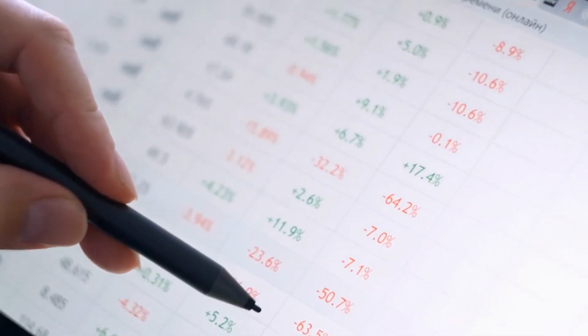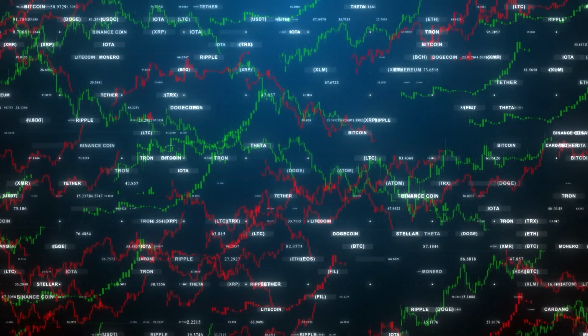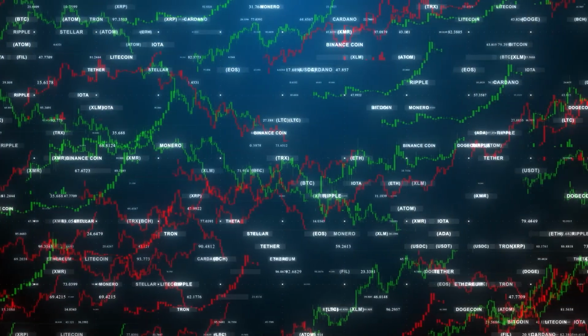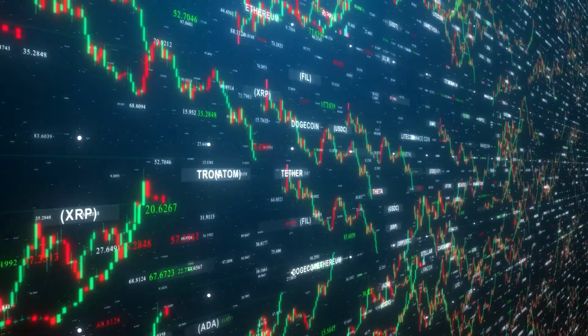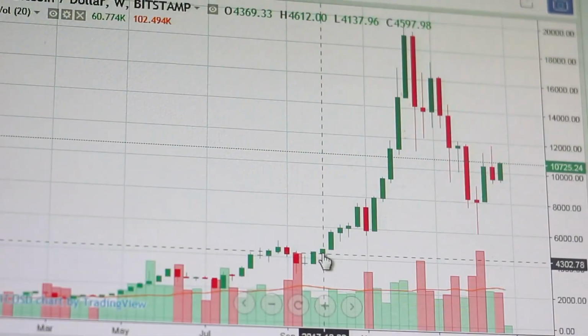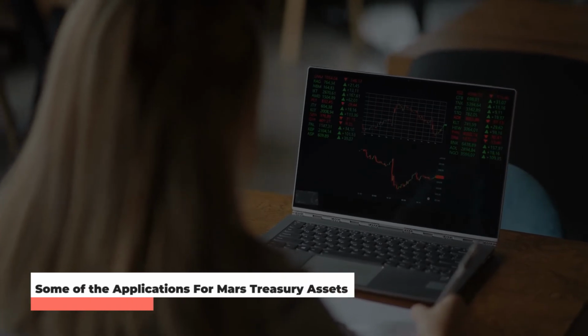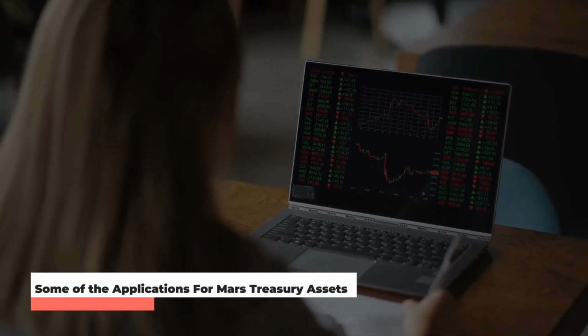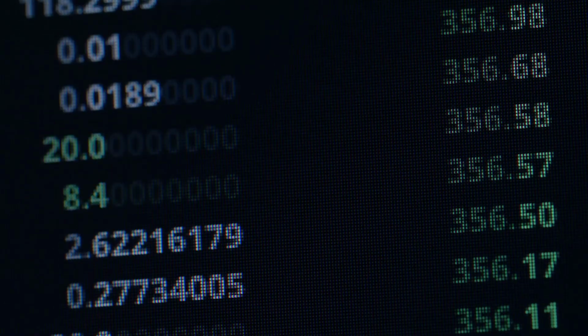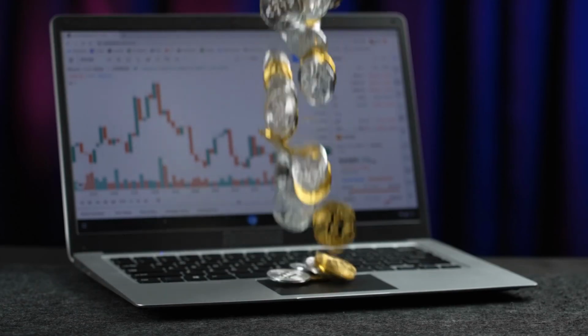According to the volatility of each asset, Mars Treasury determines the maximum permissible proportion of various assets in the Treasury. The lower the maximum permissible share within the Treasury, the higher the asset's volatility. The following are some of the applications for Mars Treasury assets. Value support. The ultimate support for the value of both USDM and XMS is Mars Treasury assets.